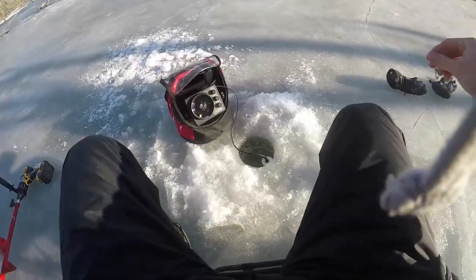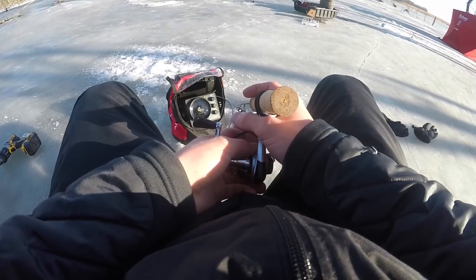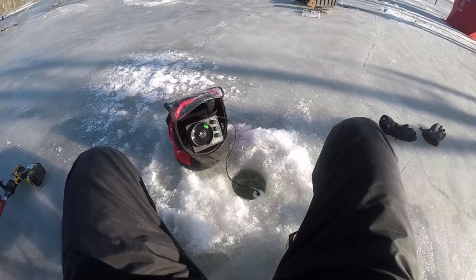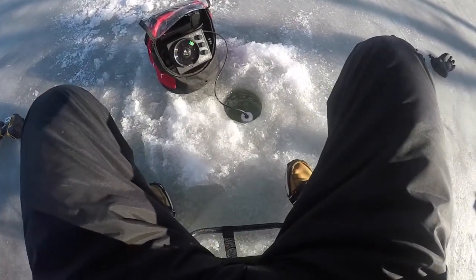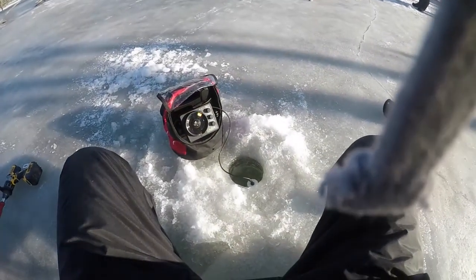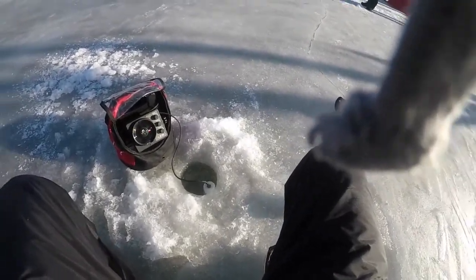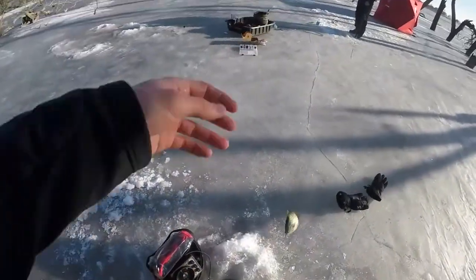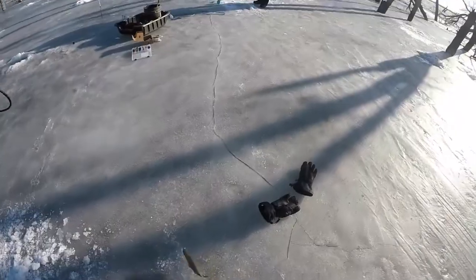I missed one. Got one. Oh, dang it. I think I've got some. Ooh. Bye-bye. Same time. Got one. Get tangled up. There we go. Look at that, Dad. Another nice eater crappie.